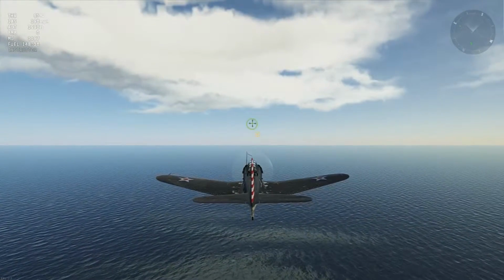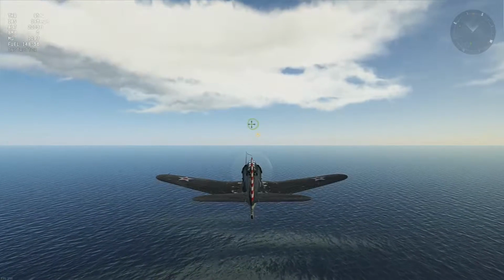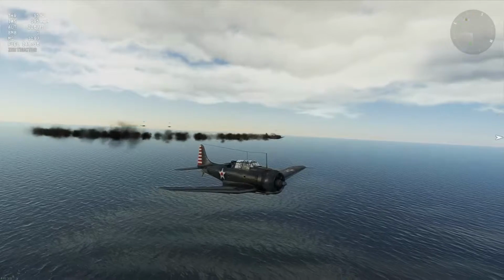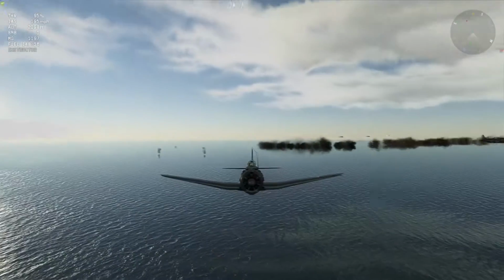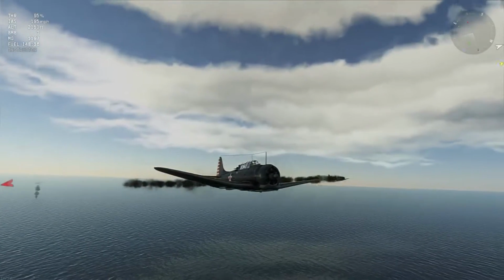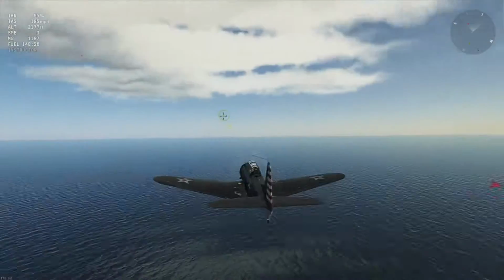Now, technically, more realistically, if we made it back with this guy smoking, I would let him land first. But since he's AI, he won't even land. He'll just fly around.